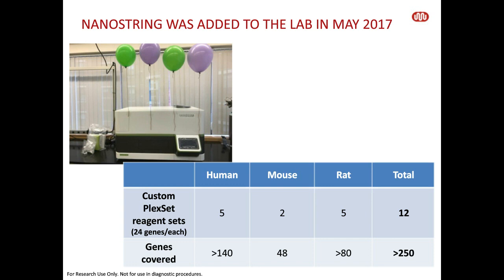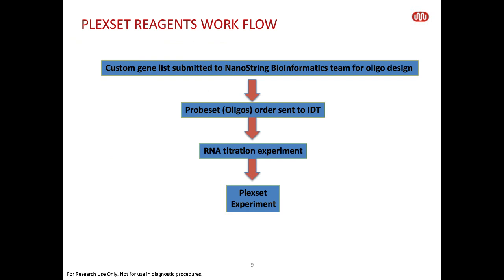The workflow for building these PlexSets is, as I mentioned a moment ago, you design the sets of genes that you want to look at, and you should have about 4 or 5 reference genes included. Those are sent to NanoString's bioinformatics team. Probe set generation, basically oligos, is sent to you in the form of an order form, which you can send to any oligo synthesis company. We use IDT. For any new system, so a different tissue or cell type, we generally run an RNA titration experiment to give an understanding of how much signal we're going to get. And this is really only important if you have some genes on your set that are very highly expressed. You don't want saturation to occur. And then you're off to the races with PlexSet experiments.